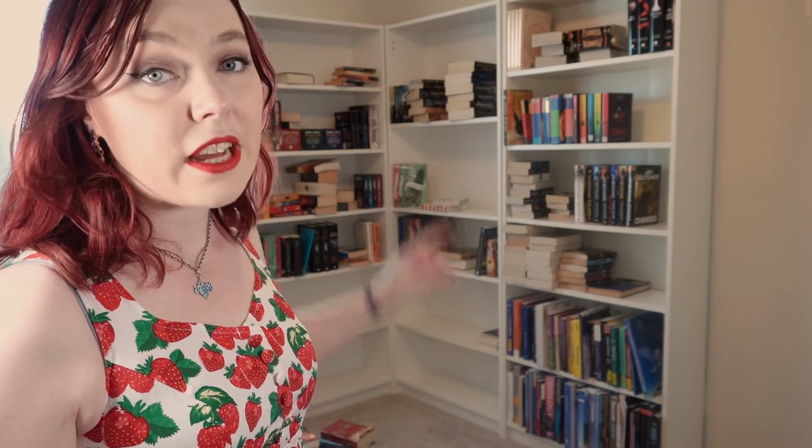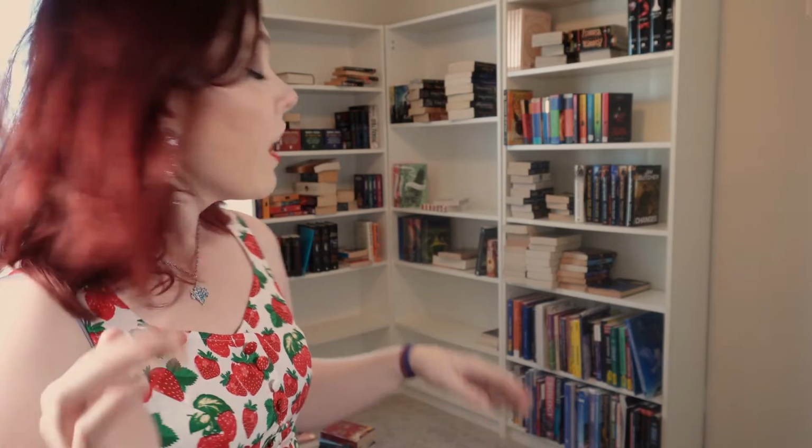The next thing I have to figure out is what I'm doing with these display shelves. What do I want to put on them? I think I want to put my Cassandra Clare books on one of them because I have some knickknacks and stuff that I can add in. It's just, do I want to have it on the top shelf or the second shelf? I just don't quite know yet.